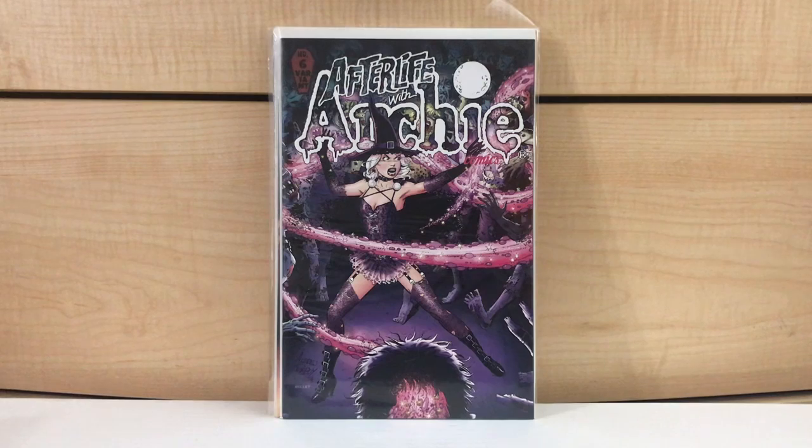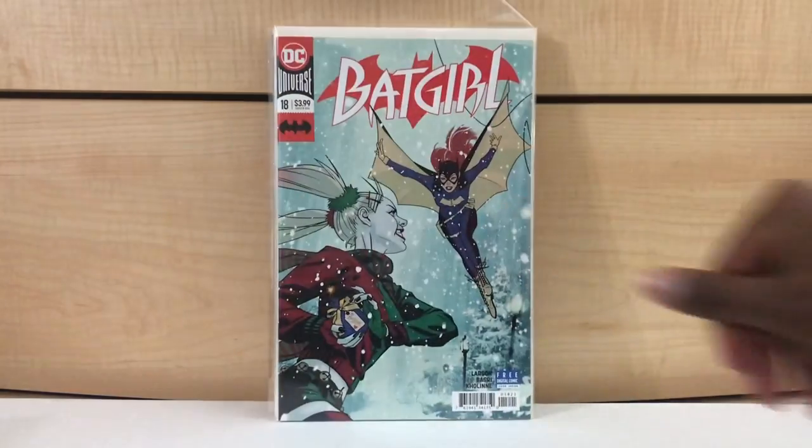Afterlife with Archie, number 6, the Sabrina variant. I don't know, it was just an interesting enough cover for me to want to pick it up. I don't think this book really goes for too much, but again, the cover was okay, so I figured I'd buy it. All right, and I believe this is the last thing I picked up from this store.